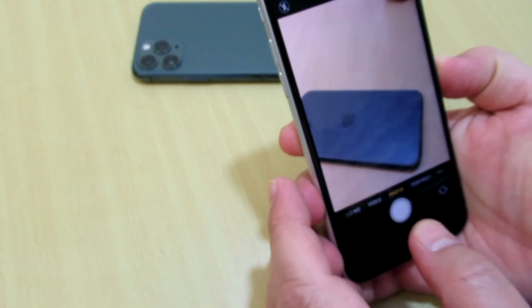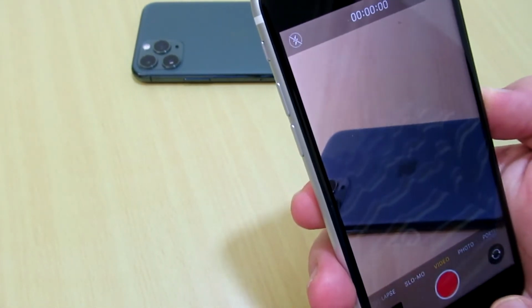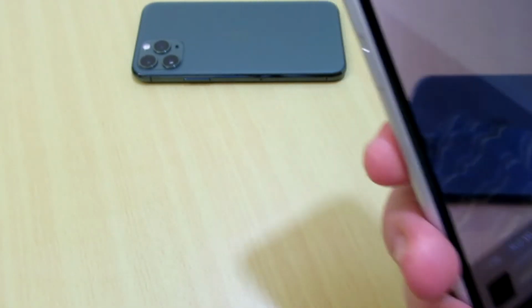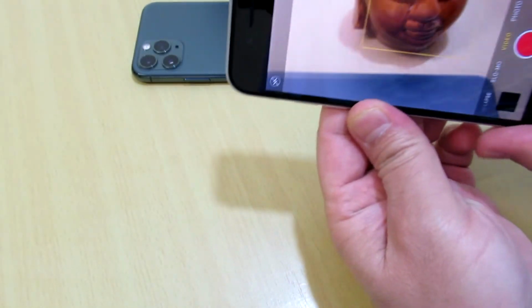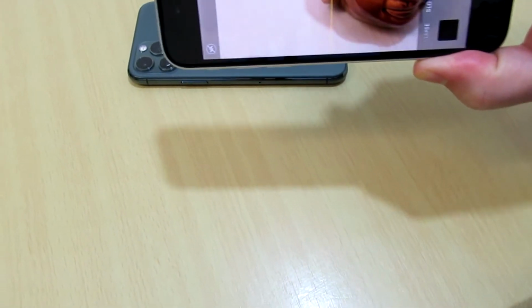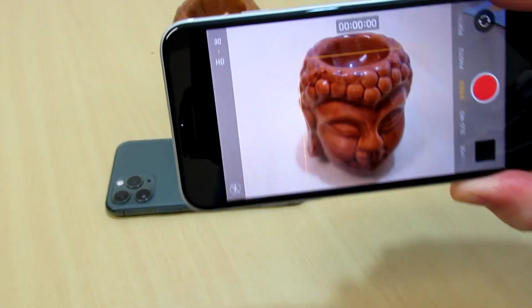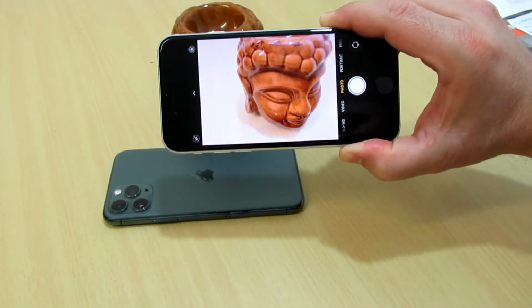Yeah, it's a nice camera, and the video comes also as in the premium iPhones, in 4K mode at 60 frames per second. Video and still camera photo.